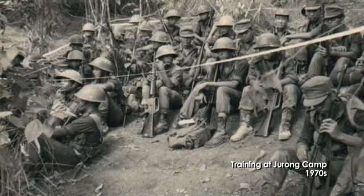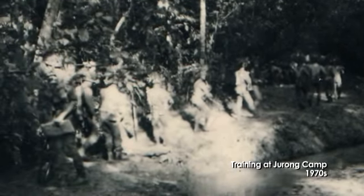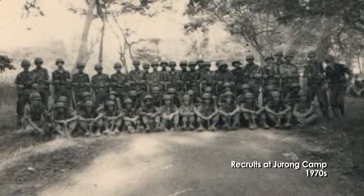We were the first to exploit the terrain for fieldcraft, for battlecraft, for individual and collective training. The terrain there, you have both closed and open terrain. It provided us for all kinds of trainings. At Jurong itself, to Pasir Laba, we were able to carry out up to battalion training.